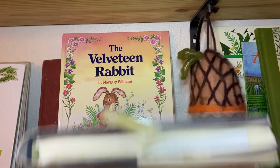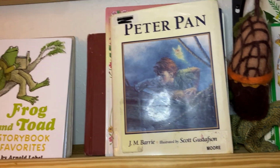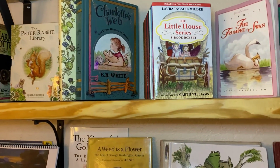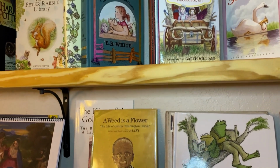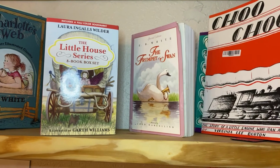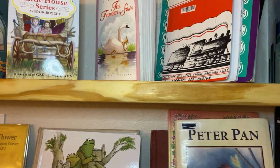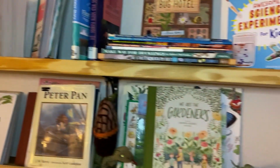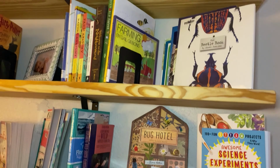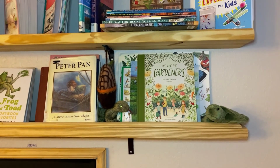Oops. You see, that's why a lot of books are not that pretty, but that's part of the charm for me. We're also going to be reading Charlotte's Web and the Little House series, and we already read Trumpet of the Swan, and that is one of our favorites now, of course. So we have pretty much all of our nature books and sciencey books up on this side of the library shelving now.